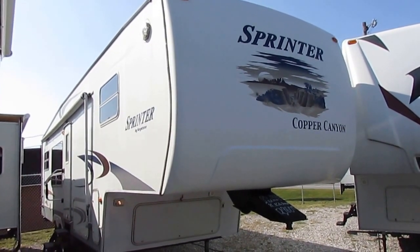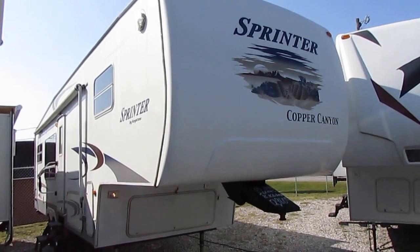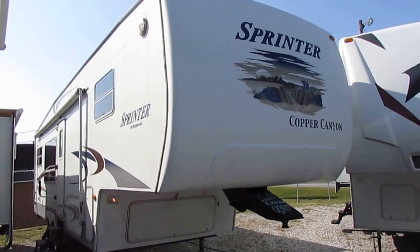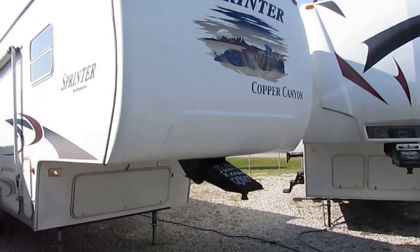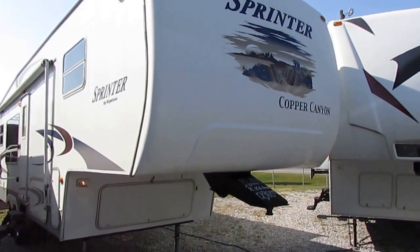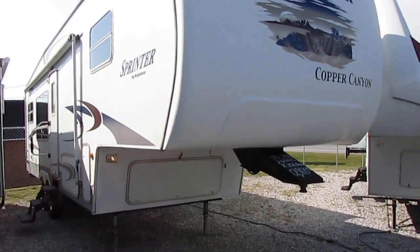Today we're going to look at probably one of the nicest fifth wheels you've ever seen for this price. This is a 2005 Keystone Sprinter Copper Canyon, model number 293 FWSLS. Well, that's a model number right there. Say that 10 times real fast. But anyway, this is a 32-foot fifth wheel with two big power slide outs. It's got one of my personal favorite floor plans for a fifth wheel, and that's a rear kitchen, and I'll show you why here in a minute.